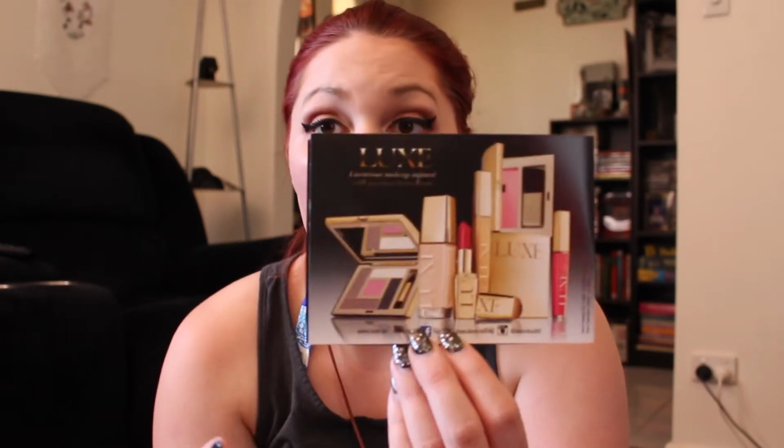So they've got eyeshadows, foundation, lipstick, I think that's mascara, blush, and the lip gloss. Nice. Very nice. So yeah, that's cool. But I just can't get over how teeny tiny and how cute these are. They're so cute.